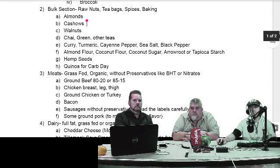Then I pick up some bulk tea that's there. It's very inexpensive, and you can get as much tea as you want. Spices. I like to use the bulk spices because they're very inexpensive.